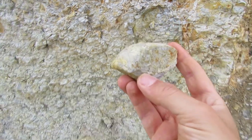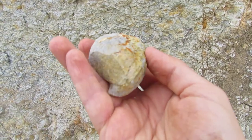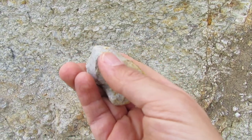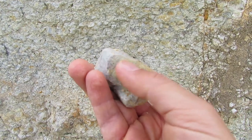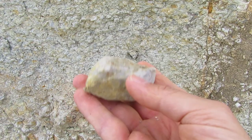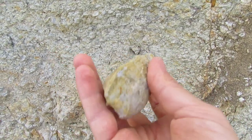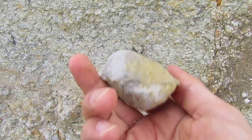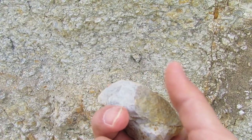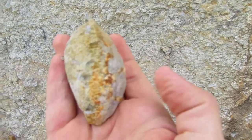What's this? It's a shell. Oh, it misses a bit over here. I already have this piece, but it misses a bit over here. Shame. Okay, I'm going to take it with me.